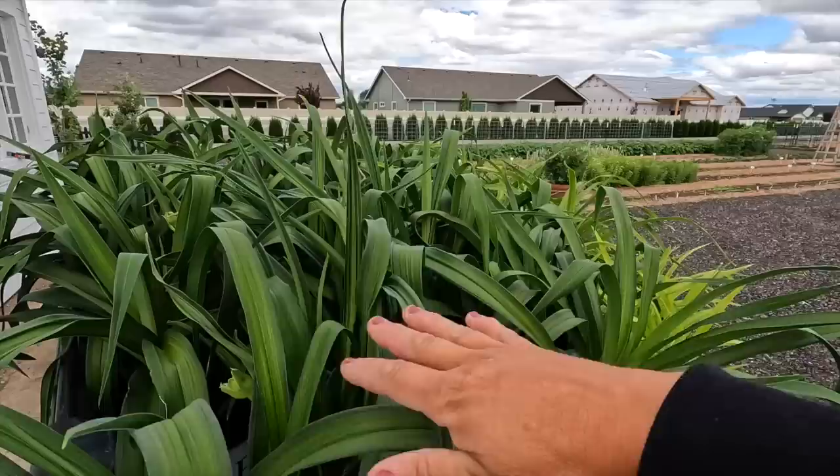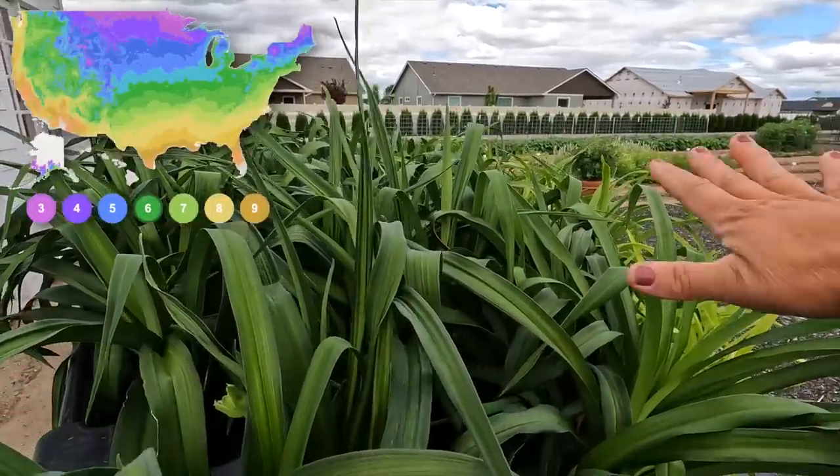They also tolerate different pH. So our high pH, they handle that really well. Lower pH, they can do that too. Now they do perform the best in full sun. So if you can give them 6 to 8 hours plus of sun, they will do the best, but they can also do part shade situations. They may not bloom quite as much, but you'll still get the beautiful look of the plant and some color. Now, all of these varieties, I'm not sure if I already said this, are zone 3 through 9.